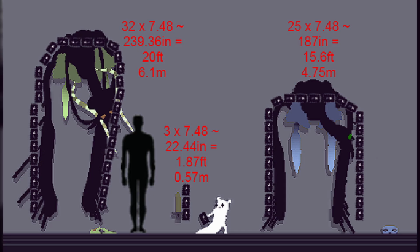So now we got the king vulture and the normal vulture. They are both pretty big. The biggest having wingspan of 20 feet, and the vulture grub is, you know, pretty small as expected.